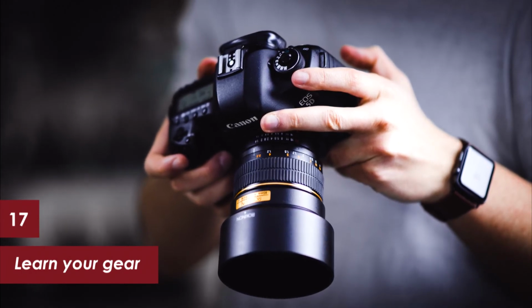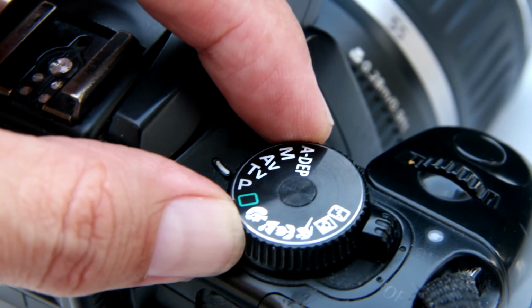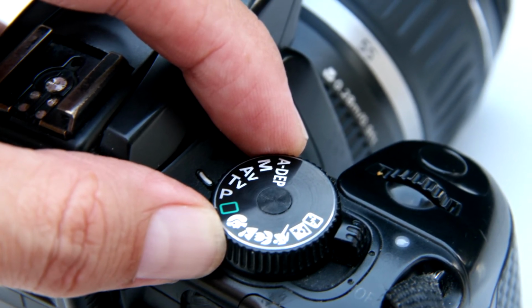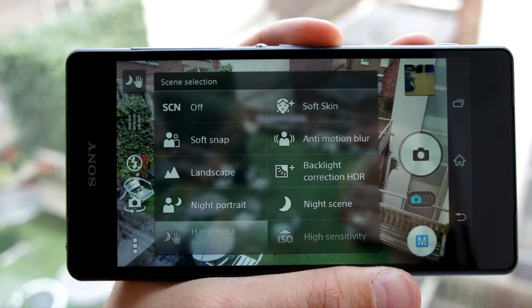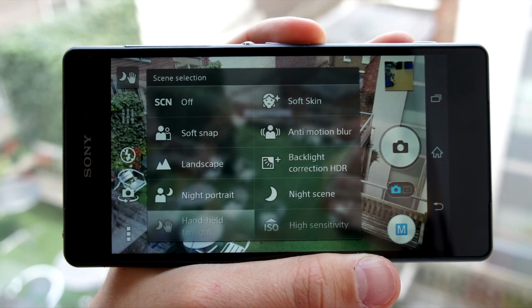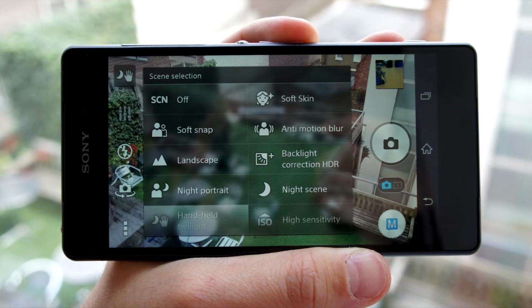Number 17. Learn your gear. You don't need expensive gear. Your basic camera can be your number one companion. All you really need to do is figure out all of its features. Go beyond auto mode and learn all the different features on your gadget. This should help you maximize its functionality.